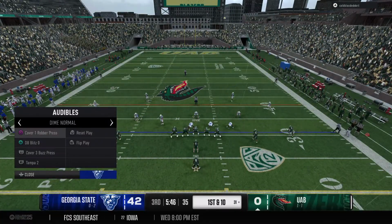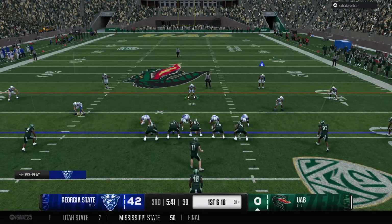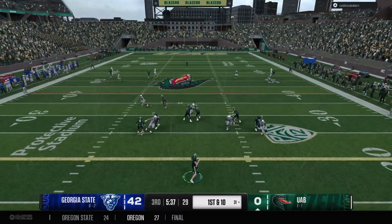Yeah, the first possession, because you're only going to get so many possessions, and you've got to score on every single one of them. Offense, defense, special teams have to play out of their mind, but they have to believe.